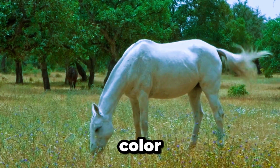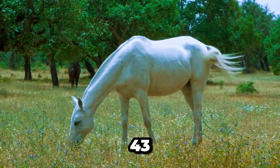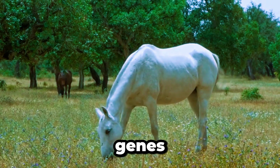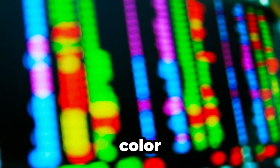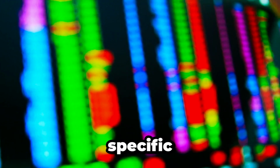Often, a horse is classified first by its coat color before breed or sex. Horses of the same color may be distinguished from one another by white markings, which, along with various spotting patterns, are inherited separately from coat color. Many genes that create horse coat colors and patterns have been identified. Current genetic tests can identify at least 13 different alleles influencing coat color, and research continues to discover new genes linked to specific traits.